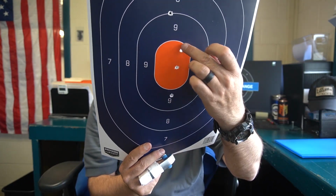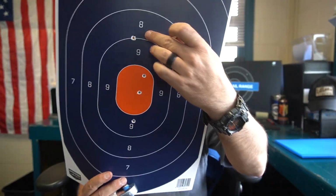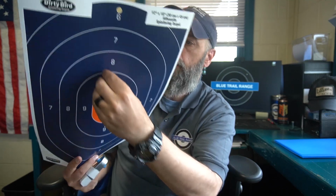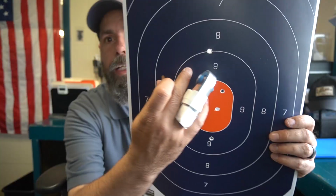Okay, here's another hole right here. Got it in there. Straight through. And of course, this last one came out of the 15-22, and I got a hold of it up there. Alright, ready? No tearing. It's still intact.